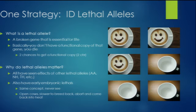Okay, so a lethal allele would be a broken gene that is essential for life. If you don't have at least one functional copy of one of these alleles, the result is pretty bad, right? You're dead. So I like to make this analogy with coffee, right? How many coffee drinkers do we have in the audience? Quite a few, right? So if you don't get your morning coffee, are you very happy? Right, not very happy.